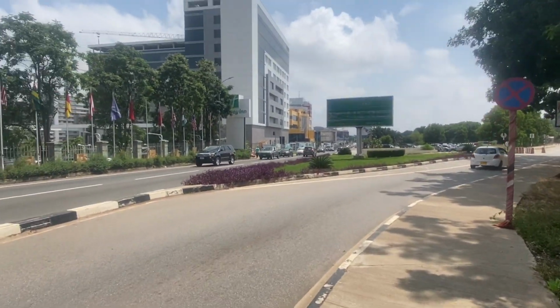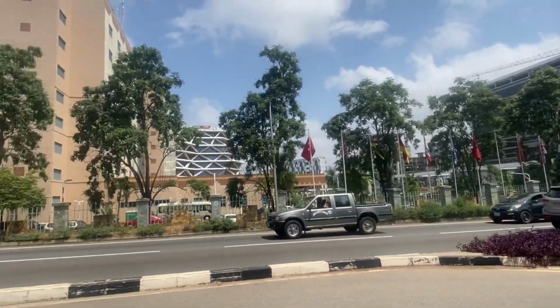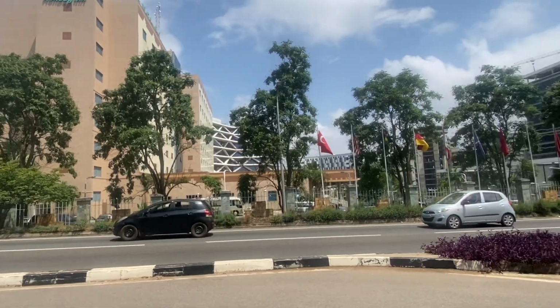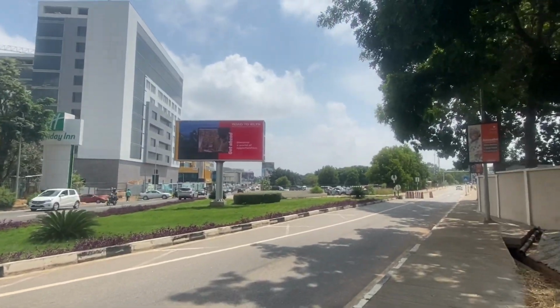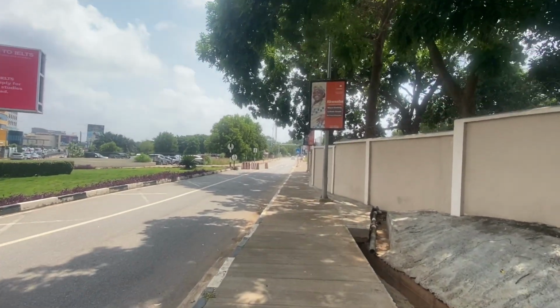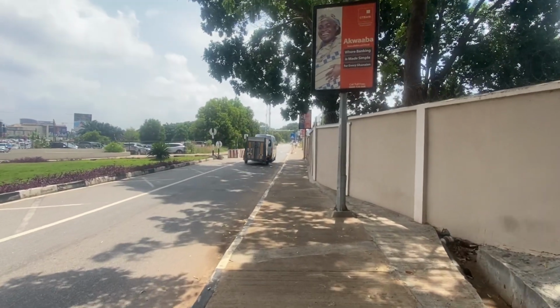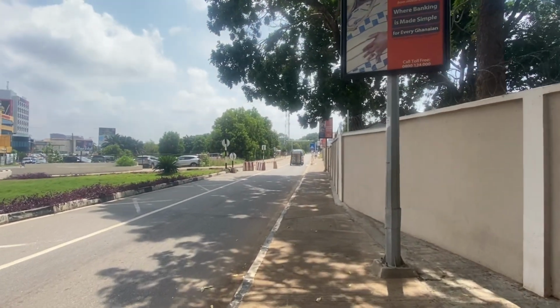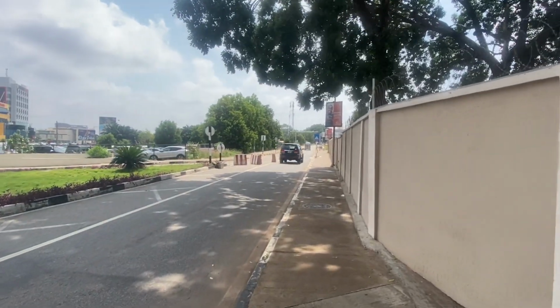And there are a lot of hotel vehicles that come around to take people to their hotels. So there's a Holiday Inn Hotel, very close. So mostly people book Holiday Inn Hotel for their stay because it's very close to Terminal 3. You wouldn't have to walk so long or move so long from the airport.